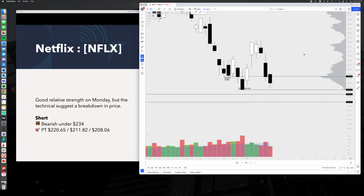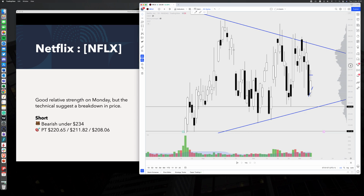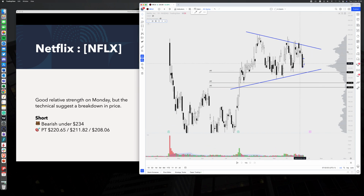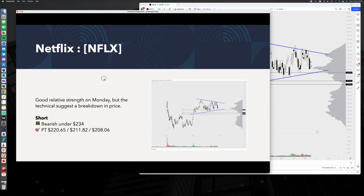Now, last idea is Netflix. This is a swing. I'm currently holding this with some good conviction, just only because the technicals are just lining up perfectly. What I can see personally, let's just talk about the PowerPoint first. So I've said good relative strength on Monday, which was yesterday, but the technicals suggest a breakdown in price, which I will get into.